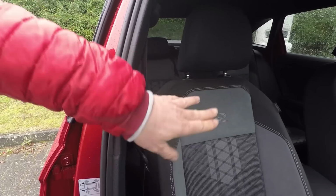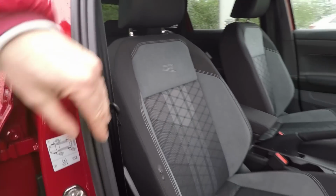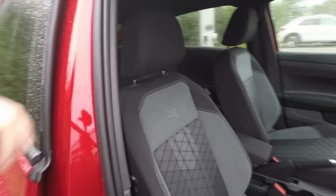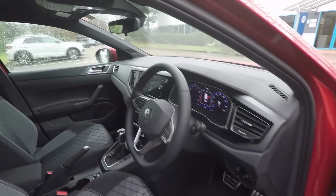So as I said, being an R Line, it does actually have what's probably the standard interior, which is very much like the one in the Golf 8 R Line, and it's very similar to the one in the Golf 8R, just not blue. The seats don't have integrated headrests, so they're much more conventional in that respect. The door cards aren't as plush looking as they are in the T-Roc, but they're not bad. A bit like the old T-Roc.